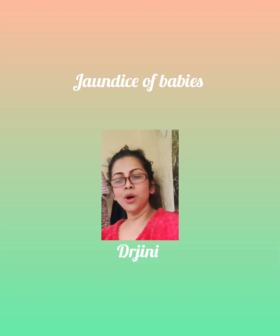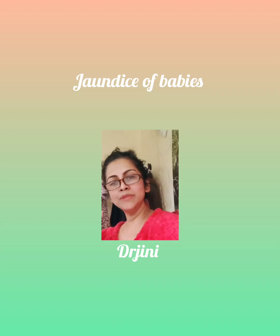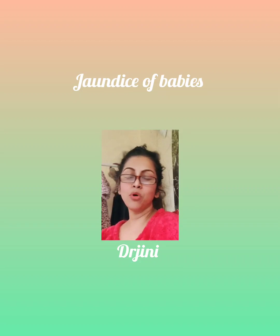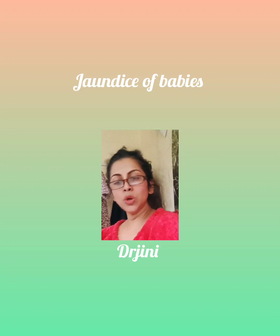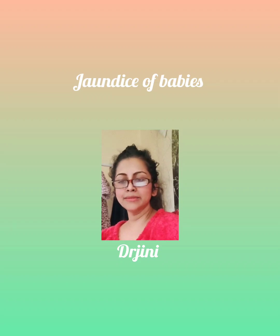Jaundice is extremely common, mainly in babies. Six out of ten babies can have it. It is a yellowing of the skin and eyes. It is common in the preterm baby, born before 37 weeks. Jaundice usually develops on the second and third day after birth and disappears by 2 weeks of age. And usually it is harmless.